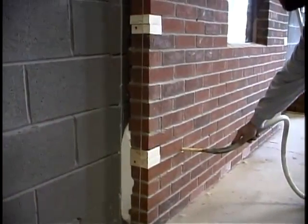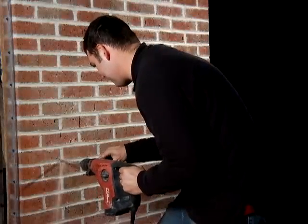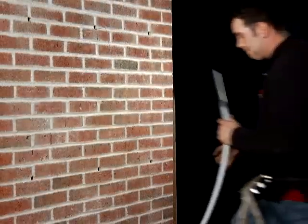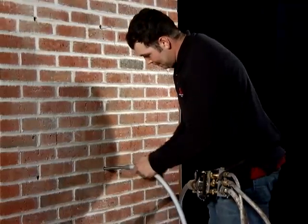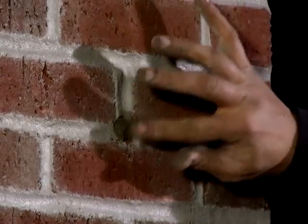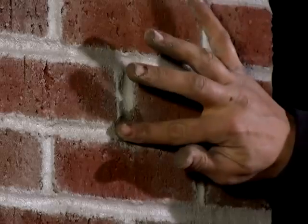USA Insulation specializes in brick-on-frame homes and brick-on-block homes. With a brick application, USA certified installers will drill a series of holes in the mortar between the bricks. There's no invasive brick cutting or excessive hole drilling. We then inject USA Premium Foam Insulation into the cavity. Once the wall or seam is completely filled, we then match the mortar and patch the hole, all with little or no visible cosmetic damage.